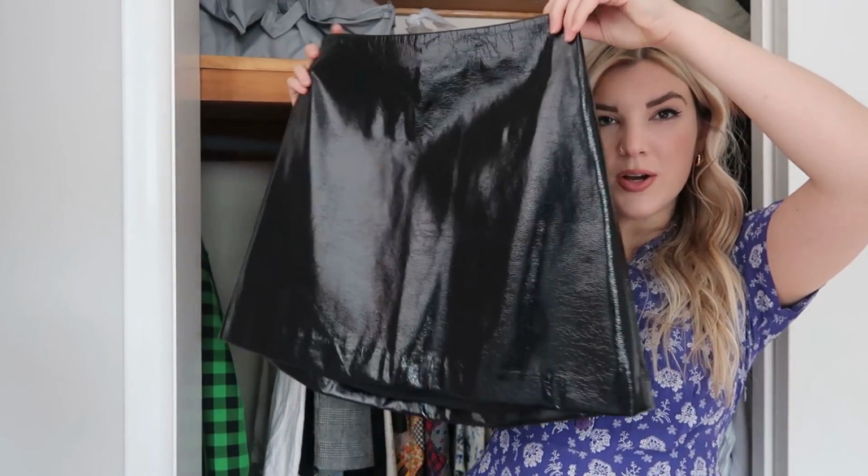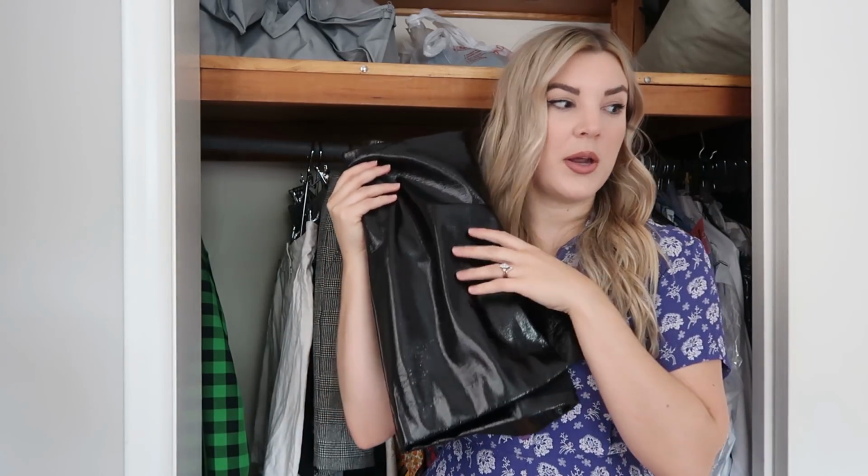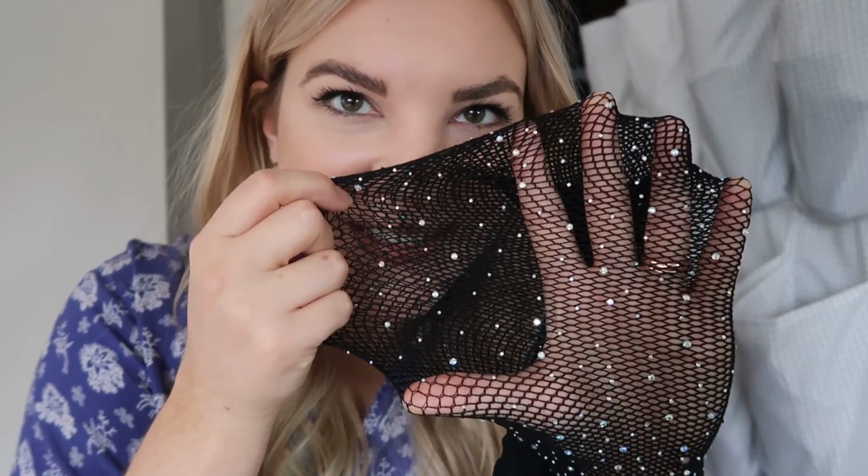This one is the one I think I want to style up. It is a mini, but it's patent leather. So I'm gonna grab this, and then I'm gonna grab my fishnet tights. I actually have a couple options. I have these tights that have kind of a fishnet design to them. They're just a diamond shape, which I feel like are more my speed, but if I really want to go all out, I could wear these fishnets that have all these little sparkles on them. So I don't know, I'm gonna try these out.